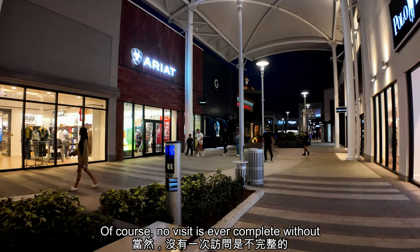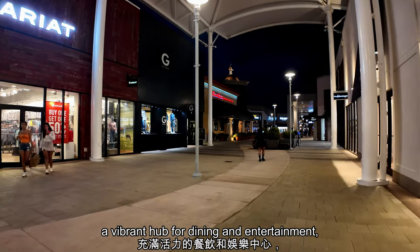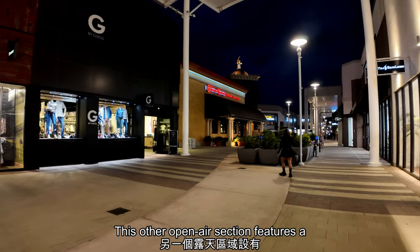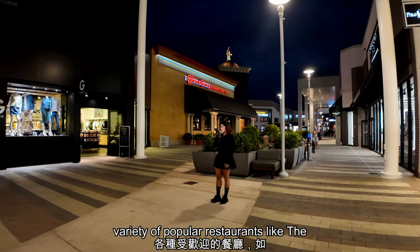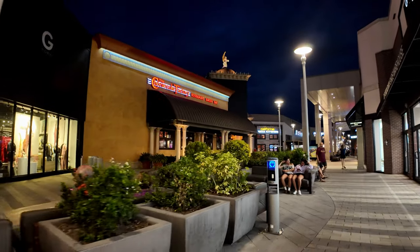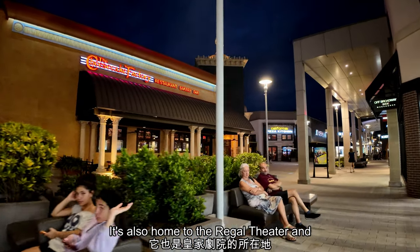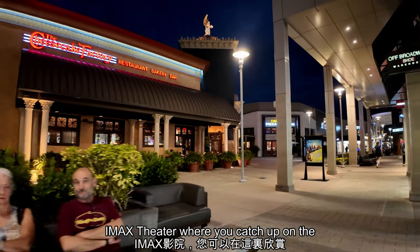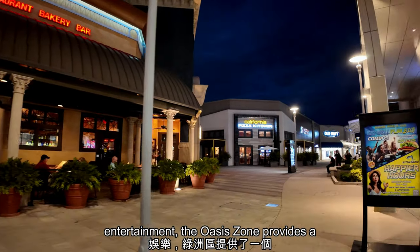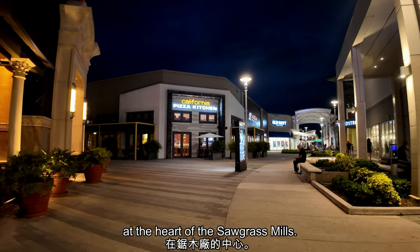Of course, no visit's ever complete without heading out to the Oasis here at the mall, a vibrant hub for dining and entertainment, offering a refreshing break from shopping. This other open air section features a variety of popular restaurants like the Cheesecake Factory and even the California Pizza Kitchen, perfect for grabbing a meal with friends or family. It's also home to the Regal Theater and IMAX Theater, where you can catch up on the latest movies. So whether you're looking for somewhere great to eat or just a little bit of entertainment, the Oasis Zone provides the perfect escape at the heart of the Sawgrass Mills.